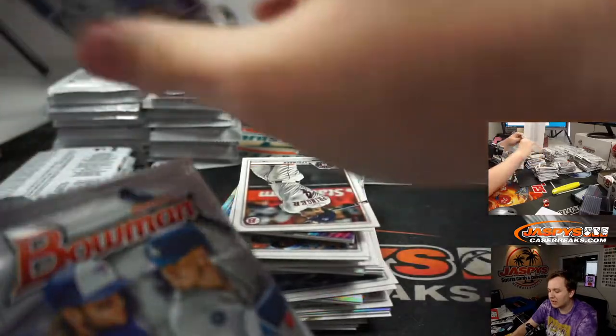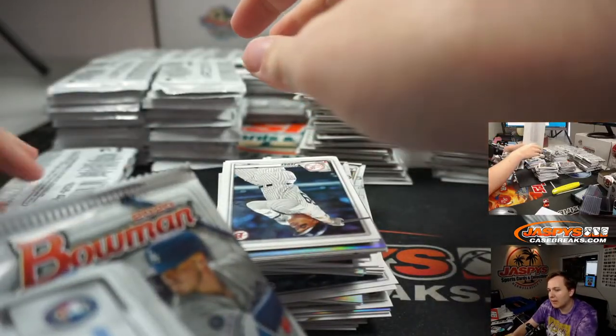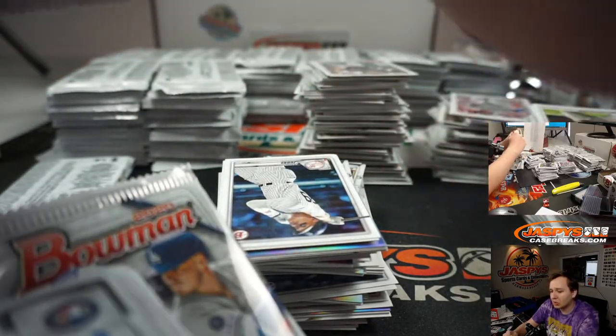Jason said the base auto Dominguez maybe around 1500 to 2k, Matt. We also pulled the orange Dominguez auto number 25. Teddy pulled that.